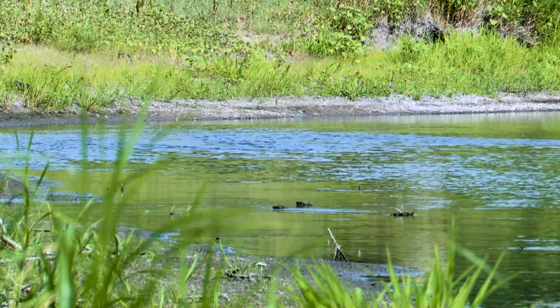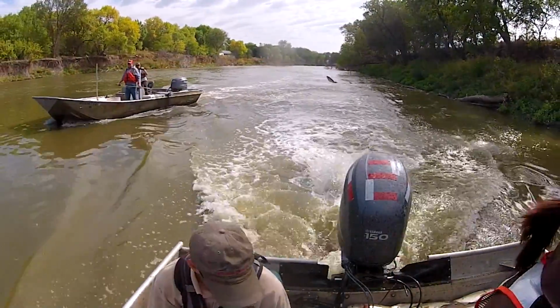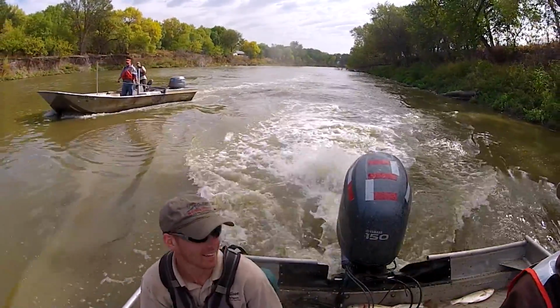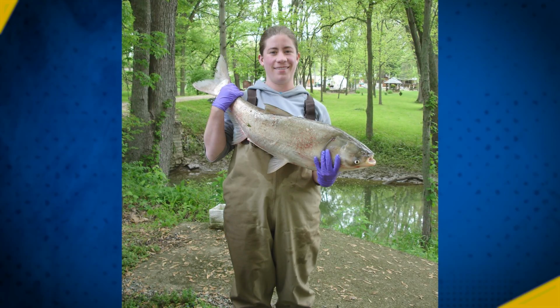The two types of invasive carp that are of most concern are bighead and silver carp, collectively known as big-headed carp. The State Game Fish and Parks Department is working with researchers like Dr. Allison Coulter from South Dakota State University to help prevent further spread.